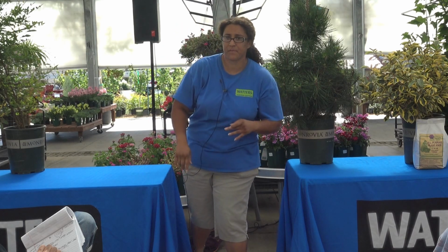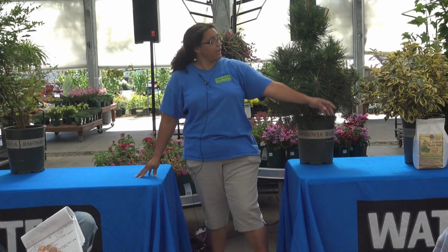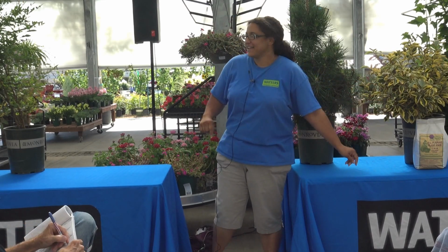Yes. That was called a silverberry. This one's called a silverberry. And does it lose its leaves in the winter? That is evergreen, and I'm going to talk about that. Okay, good. It keeps the leaves. Yeah, and I'm actually going to talk about that in a minute.